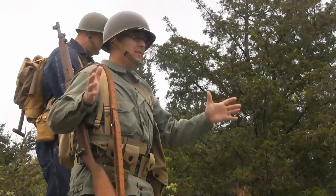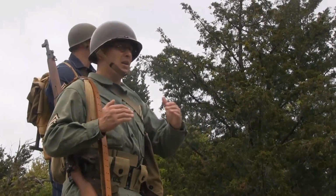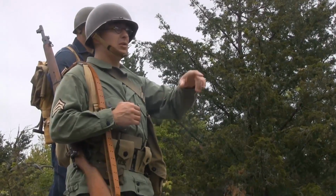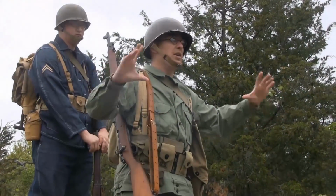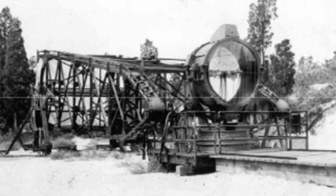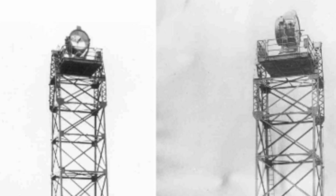You had this massive concrete counterweight on one end, and that would preponder that multi-story tower. And if you look closely, you'll notice that the top portion that the searchlight was mounted on would swivel. So it sits flat on ground level, and as the tower goes up, that platform levels out, and the searchlight will be sitting on a stationary horizontal platform.